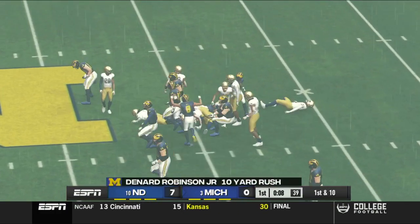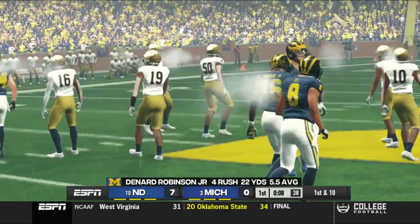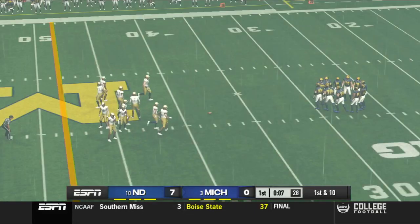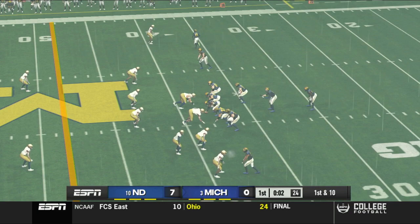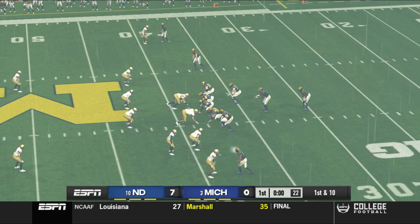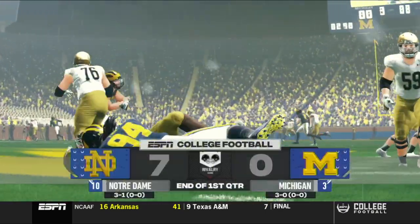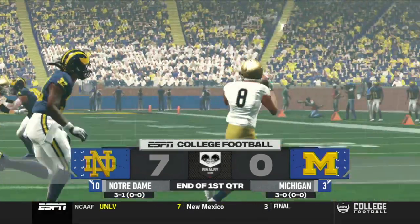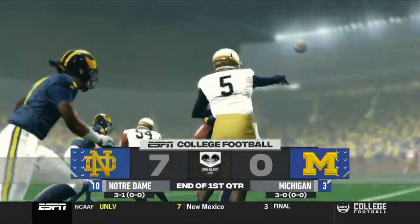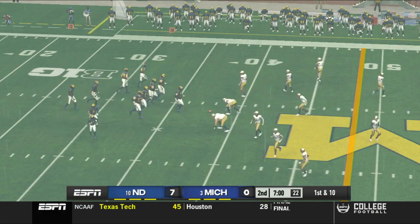They'll bring him down at the 38. First and 10. Ball on their own 38. Both offenses trying to find their rhythm in that first quarter. Low scoring and close right now. The Fighting Irish lead 7-0. Welcome back here. We resume action now here in the second quarter.